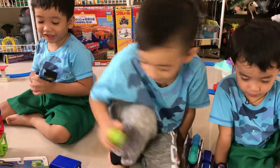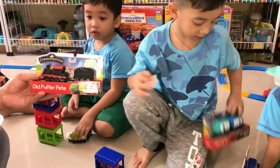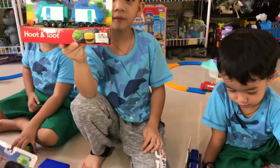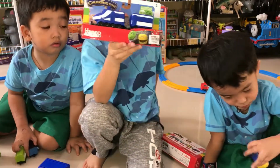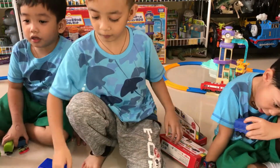Alright. Now we move to two-car chuggers. So this is Old Puffer Pete. And the other one is Hoot and Toot. And the last one there is Hanzo. Alright. So we move on to Safari Adventures.